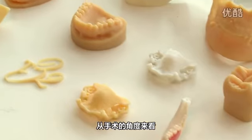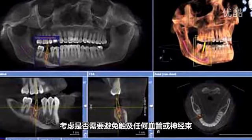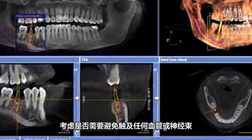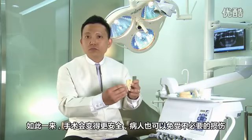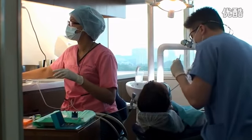From a surgical standpoint, it allows us to plan and visualize in a 3-dimensional manner exactly where the surgical site is, if there are any anatomical structures, blood vessels or nerve bundles that we need to avoid, so that the surgery will be safer and atraumatic for the patient.